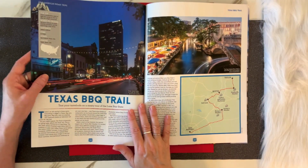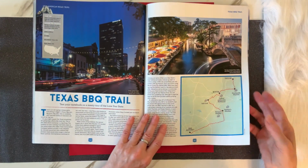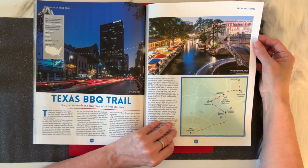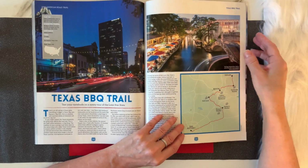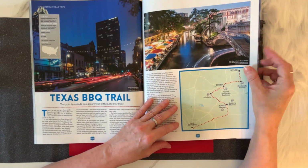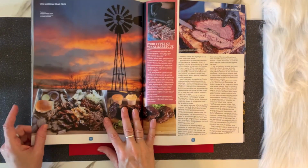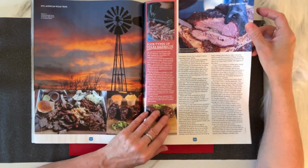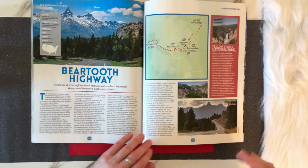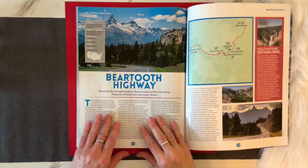Texas Barbecue Trail. Start in San Antonio and end in Taylor, Texas. This is San Antonio. Looks pretty. And here's the map of that. Skipping this page. I don't eat meat, and I don't like barbecue at all. So we'll be jumping over that.